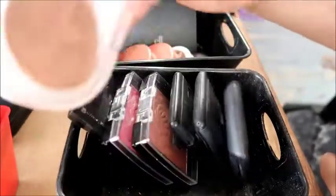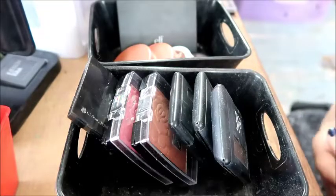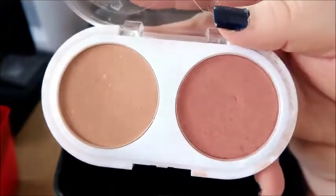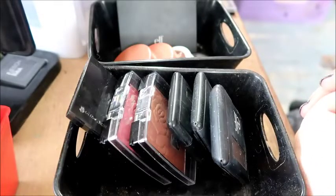We've got, okay, the Pacifica. These are actually really nice, and I don't usually like Pacifica makeup that much, but in this case I like them. I like the colors, and I will be keeping them. It's Pacifica Coconut Blush.